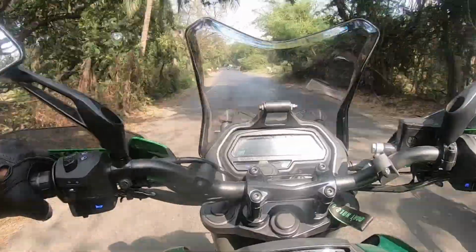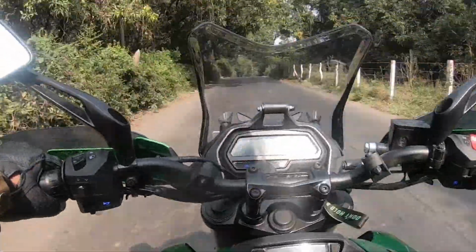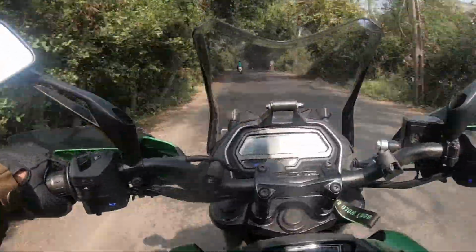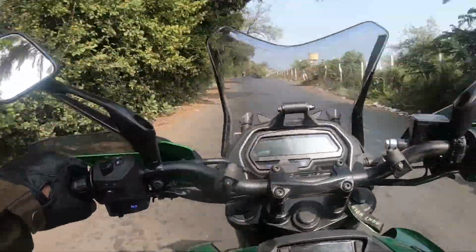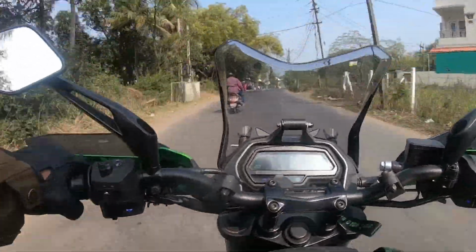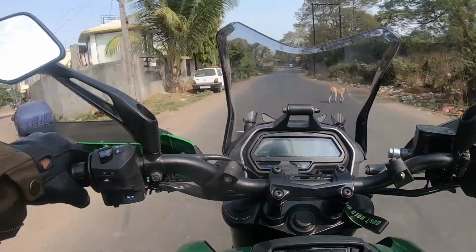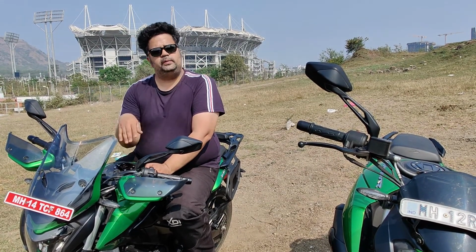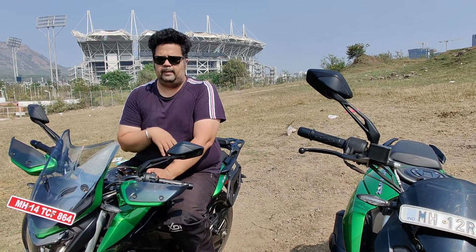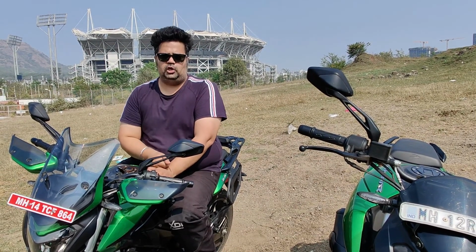While this touring kit and the touring experience was fantastic, I wish it was better, because this bike has been giving our Omkar almost 20 to 29 kilometers to the liter, while I was on one of the best highways around Bombay, cruising between 100 and 120 kilometers an hour, and my mileage did not go above 25 kilometers per liter.